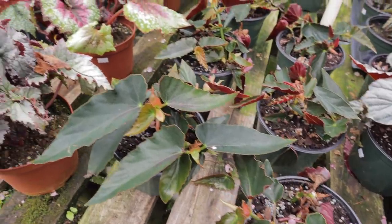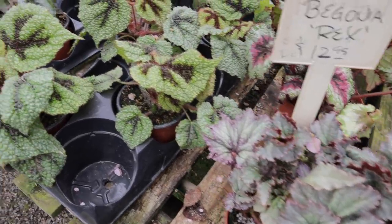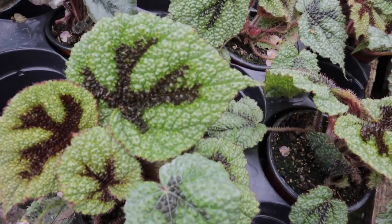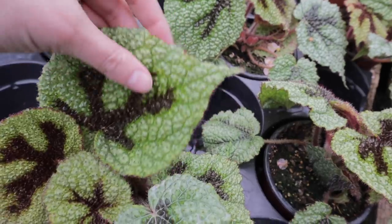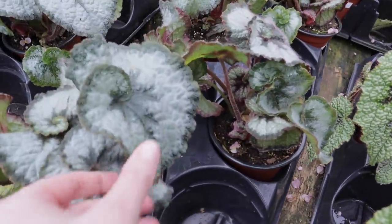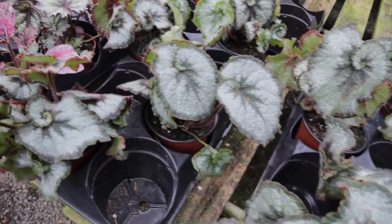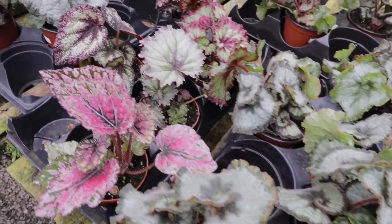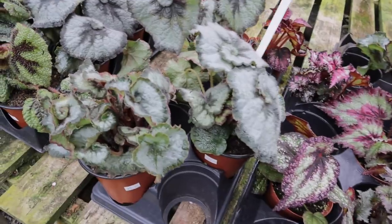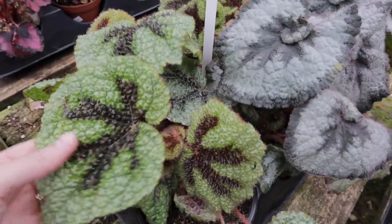And then they have a whole variety of Rex begonias. This one's kind of different with the interesting texture on it. Like, how cool is that? For a Rex begonia, it's kind of different. And then they have the escargot ones, with a little pearl like a snail. So it looks like this one's called an iron cross begonia for $12.95.